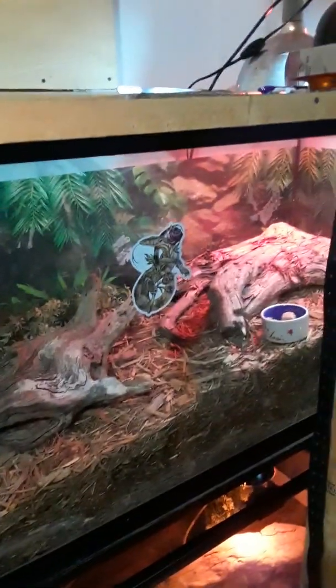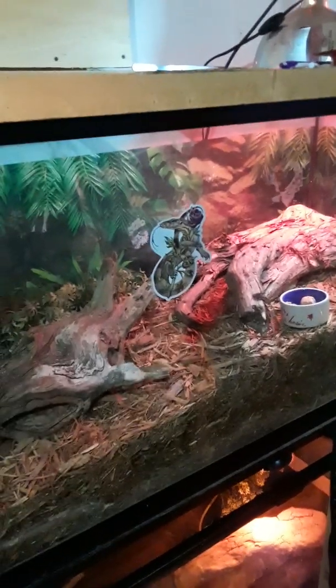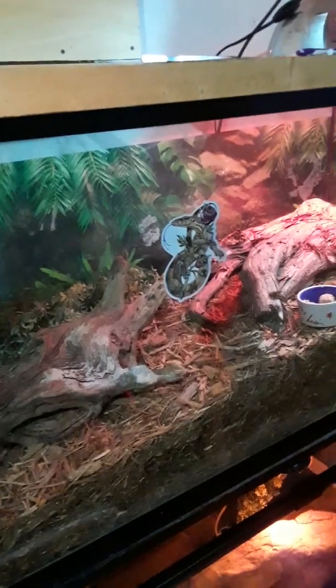I will give you all updates on this animal and let you know how it does now that you know the story and the background.